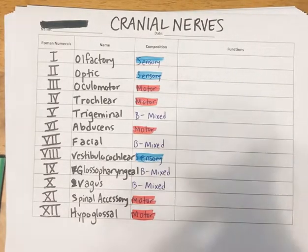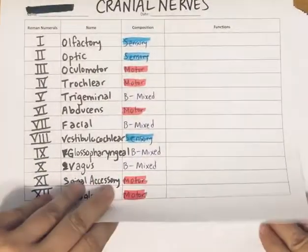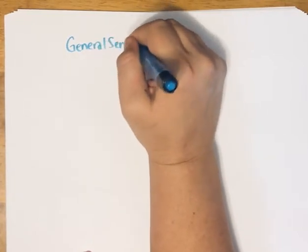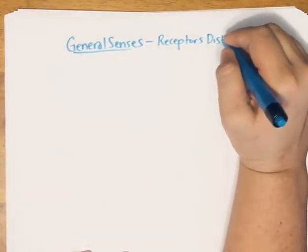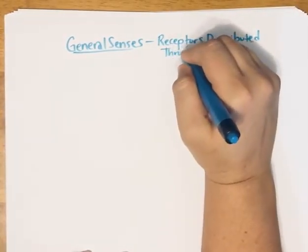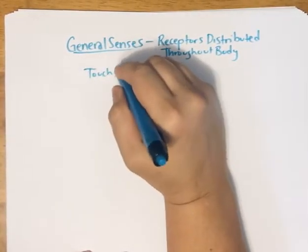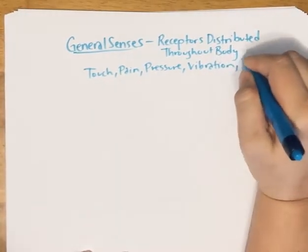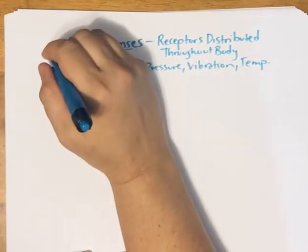Now, I want to talk about senses. We've talked about senses before. So when we say senses, you need to know the difference between general senses. General senses are senses that you can feel throughout the body, so they have receptors distributed throughout the body. General senses are going to include touch, pain, pressure, vibration, temperature, anything. You can just keep going. Tickle. Now, that's general senses.